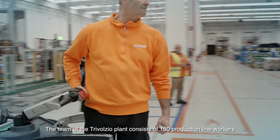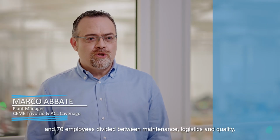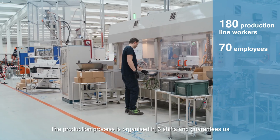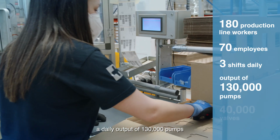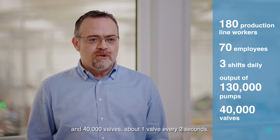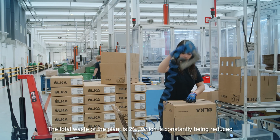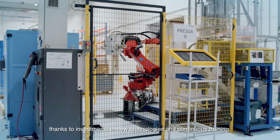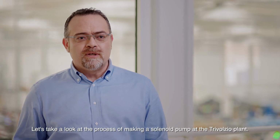The team at the Trivulzio plant consists of 180 production line workers and 70 employees divided between maintenance, logistics and quality. The production process is organized in 3 shifts and guarantees us a daily output of 130,000 pumps and 40,000 valves, about 1 valve every 2 seconds. The total waste of the plant is 2%, which is constantly being reduced thanks to investments in new technologies and continuous training. Let's take a look at the process of making a solenoid pump at the Trivulzio plant.